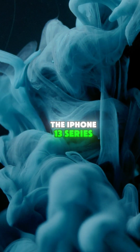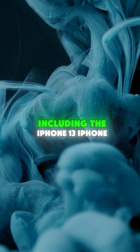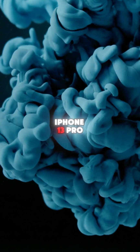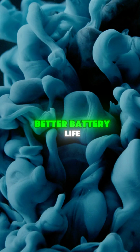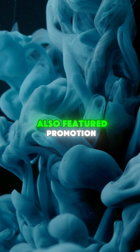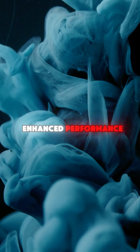The iPhone 13 series. In 2021, Apple released the iPhone 13 series, including the iPhone 13, iPhone 13 mini, iPhone 13 Pro, and iPhone 13 Pro Max. These models offered improved cameras, better battery life, and a smaller notch on the front display. The iPhone 13 Pro models also featured ProMotion technology for smoother scrolling and enhanced performance.